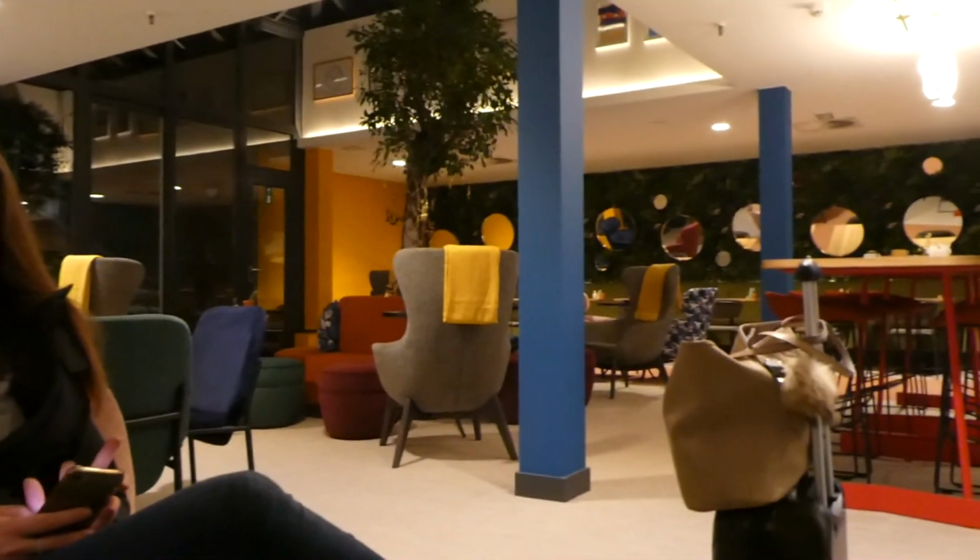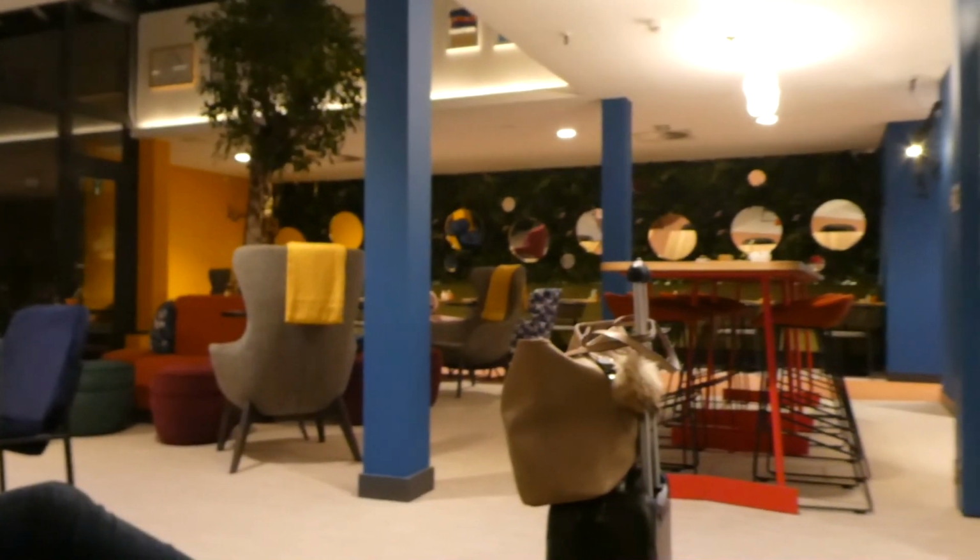So we're back at the hotel now and we're just waiting to leave. We tried to go to a rooftop bar and inevitably it was closed. We're now just chilling before we go to catch the train. One last look at the cuteness of the hotel.